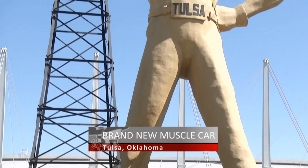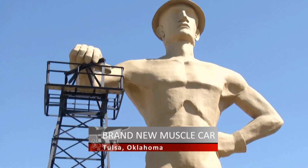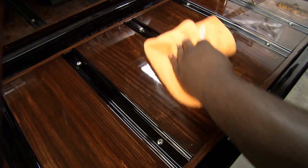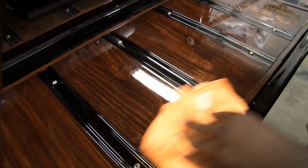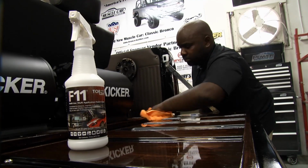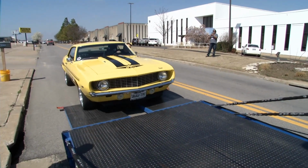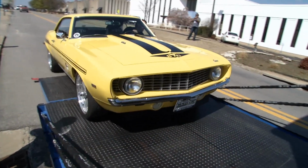Welcome back to Tulsa, Oklahoma. You've heard it over and over again. This is a city that was built on hard work, and that's how the brand new muscle car team has built their reputation. Everyone here has a ton of experience with classic cars and trucks of all kinds, including what might be the holy grail of muscle cars.